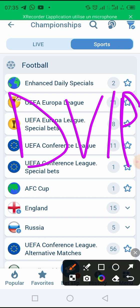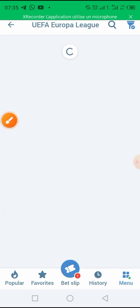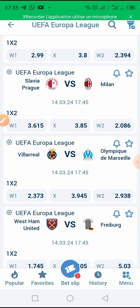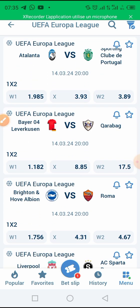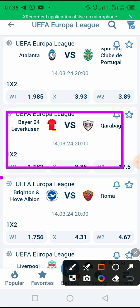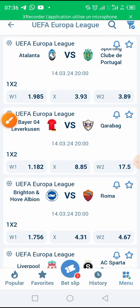Okay, so guys, let's go and let me show you the trick. Okay, let's select the Europa League. As you know guys, it's always very important to check the main odds of the teams. So we want a match that looks exactly like this match: a very strong team against a very weak team. Okay, let's select it.